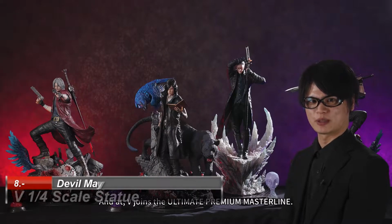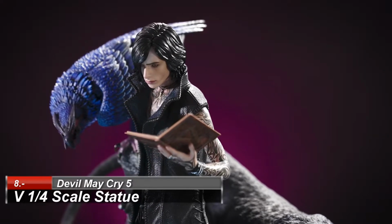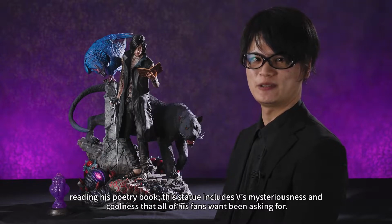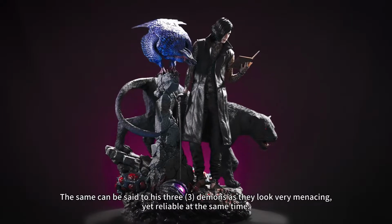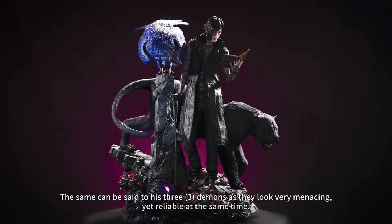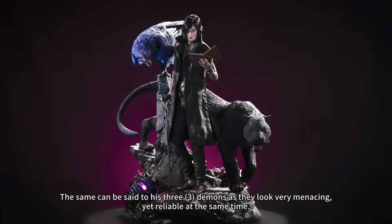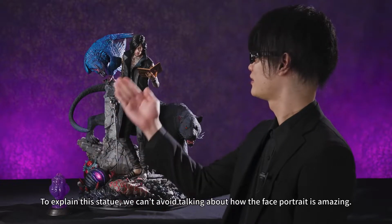Number 8, the Devil May Cry 5 collection. Although we already saw, of course, many of these before. We have Nero, Dante, Virgil, and now we finally saw V, the statue. Last presentation we only saw the art of what they were trying to achieve, just the art design. Now we're able to see the piece, and I'm telling you, I'm impressed. This is a very nice looking piece.